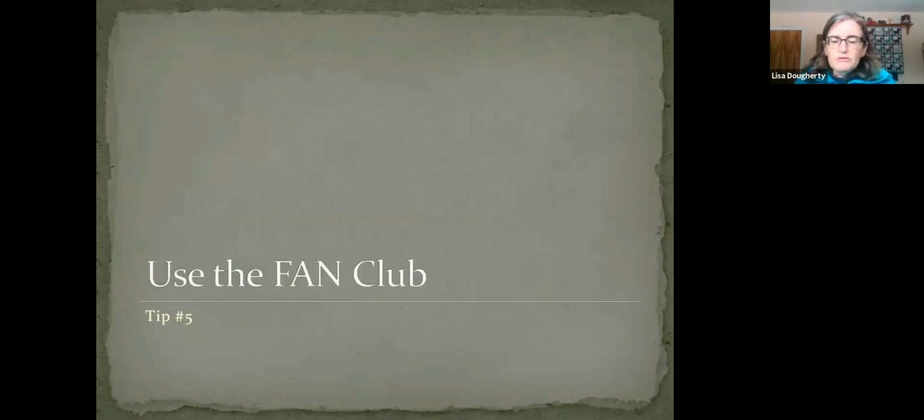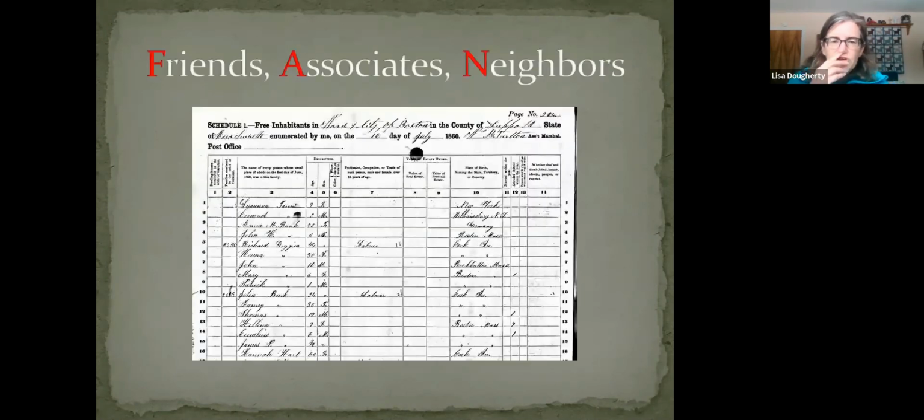So another thing that we can do to make searching effective is use the fan club. And when we're looking at original records, we have more awareness of the fan club. The fan club is defined by genealogist Elizabeth Shown Mills as friends, associates, and neighbors. Now, of course, we know that our ancestors didn't just live in a bubble. They didn't just live by themselves in a house in the middle of nowhere with nobody around them.